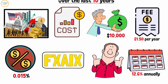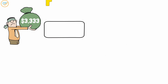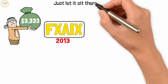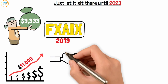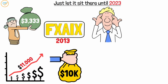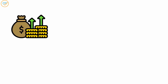Let's break that down with real numbers. If you had invested $3,333 into FXAIX back in 2013 and just let it sit there until 2023, it would have grown a little over $11,000. That's just 1/3 of your original $10,000 investment. And remember, this growth came without picking stocks or timing the market. Just a simple index fund doing its thing.